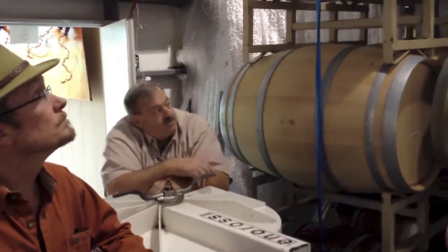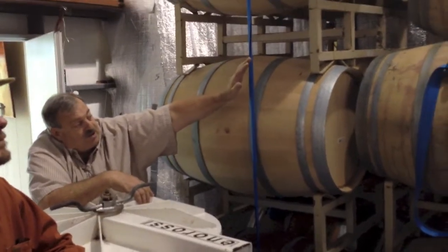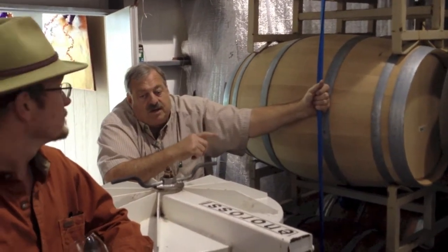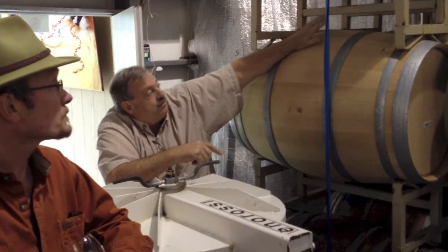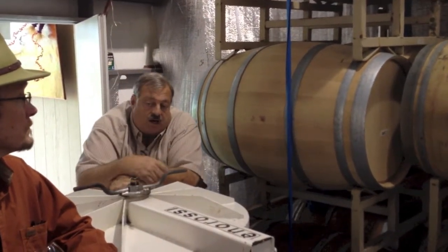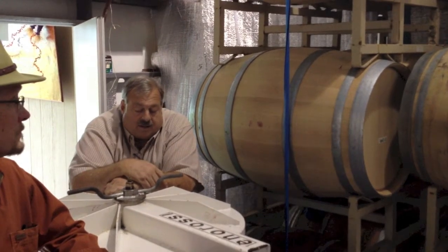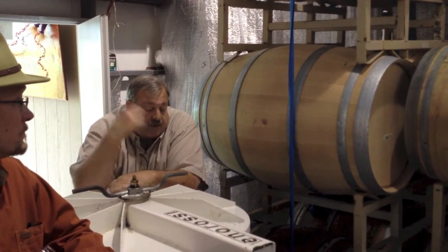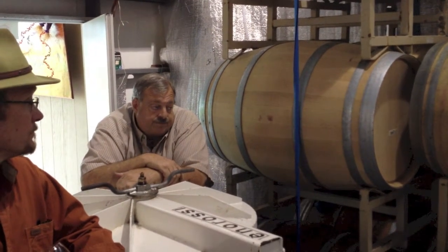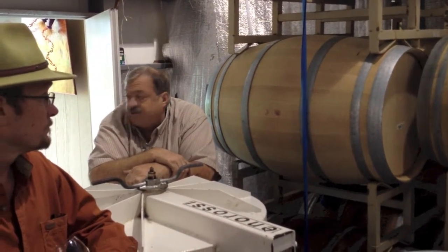So we have, over on that side, behind our curtain number 1, we've got 1,000 cases that we bottled in August. And behind all these barrels are all the full barrels of 2011 fruit, Syrah, Zin, Cabernet, that are going to wait another year before they get bottled. So, just to give you an idea, that's the process.